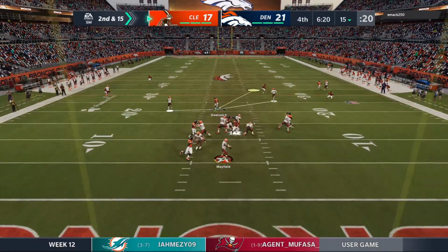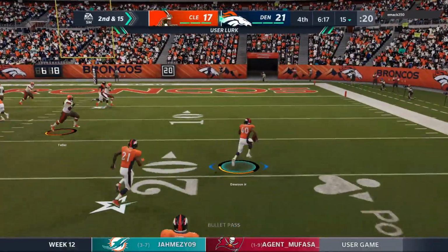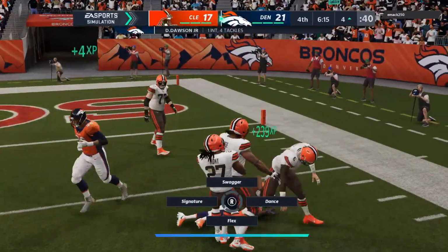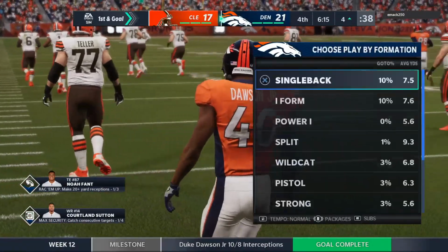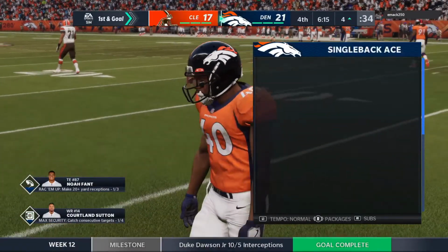From the shotgun, it's Mayfield. And Mayfield again with the interception, his 3rd. Duke Dawson picks it. And they will finally bring this run back to an end, but not before he's down inside the 5-yard line at the 4. And that pick just sets him up beautifully right down near the goal line.